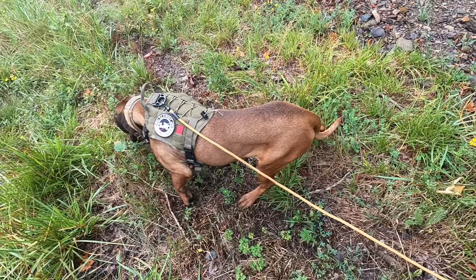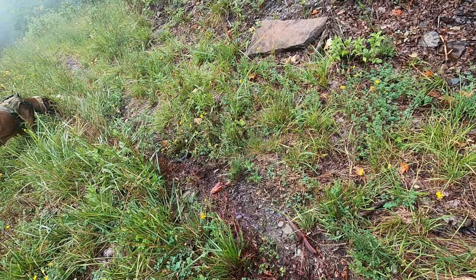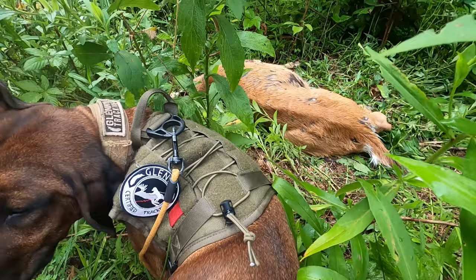Good, oh boy. A lot of lung blood. Big old clot. Good girl. Niva's doing an awesome job. She's working like a dog. What do you got, girl? What do you got? Good girl. Looky here. Good girl. You done good. Good job, sweetie.